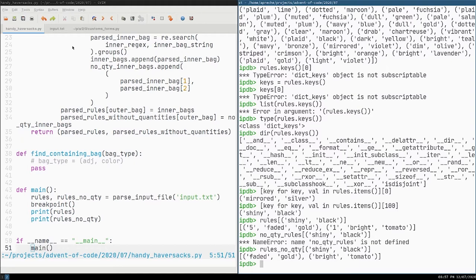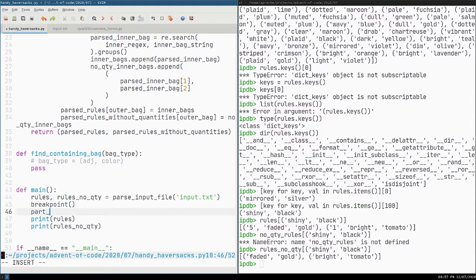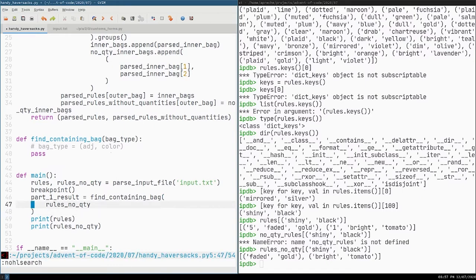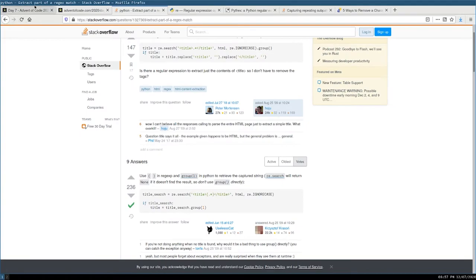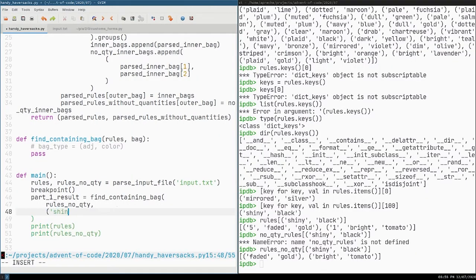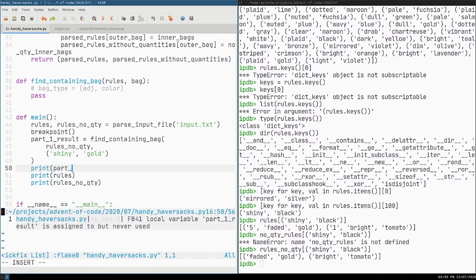Great. All right. So now we can use part one result equals find containing bag, rules no quantity, bag type, and then also the rules. I guess it should be rules and then the bag. Let's do rules, bag. Rules, and then the problem was shiny gold, I believe. Shiny gold. That's our part one result. Print part one result.